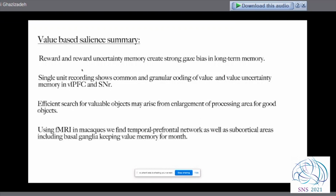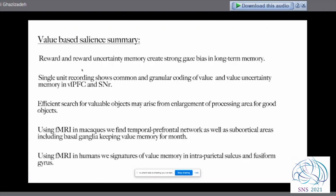Using fMRI in macaques, we found temporal, prefrontal cortex and subcortical areas. I didn't show you this, but you can read it. For months, it keeps it. And in humans, we have signatures of value memory in intraparietal sulcus and fusiform gyrus.